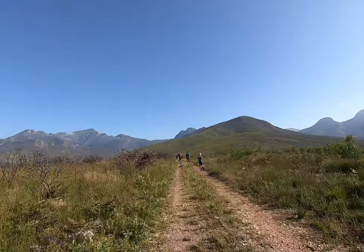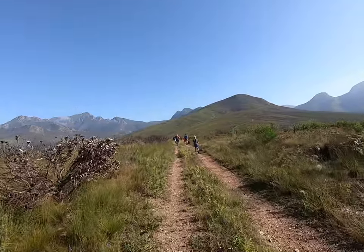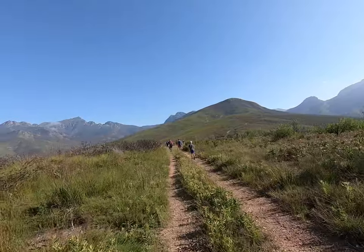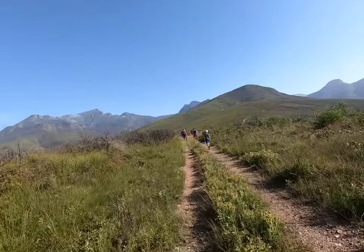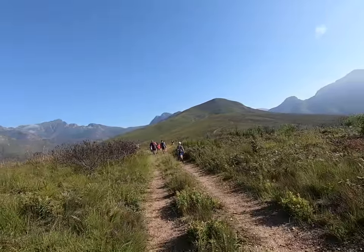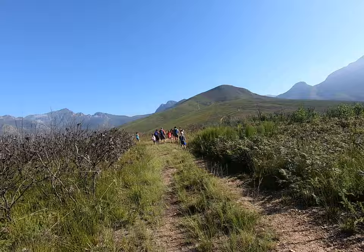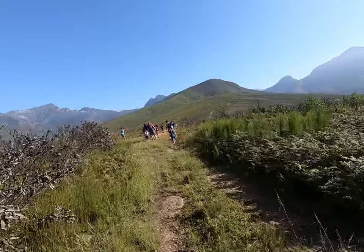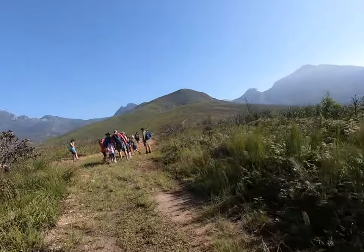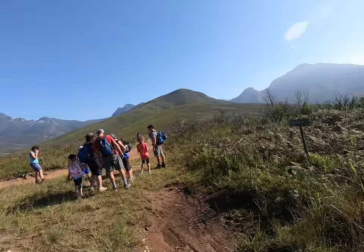It's going to be a split here to the left-hand side shortly, there where the people are congregating at the front. That is the other end of the circular path around this hill, and we'll be taking that on the way back this afternoon. From this point forward, it's just follow the two-track dirt road up the hill.